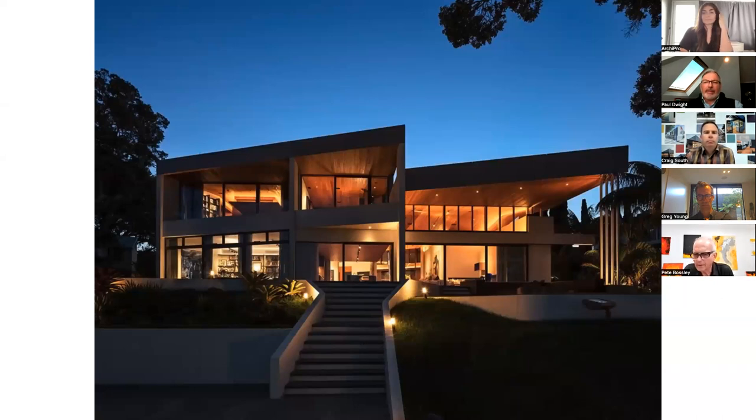And also the other thing, on top of the qualities you mentioned, Paul, was the sense of longevity. So the house isn't going anywhere. It's not going to be picked up and relocated to another site. And that's exactly what the client was after, something that had a real sense of earthiness and permanence to it.